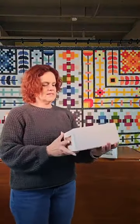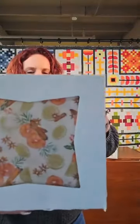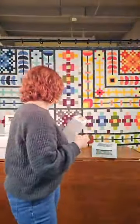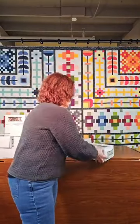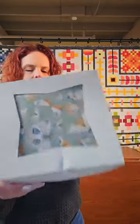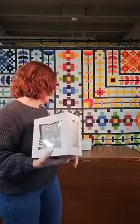This one, Spiced Tea is what this is called. So we have oranges, cinnamon, another warm, cozy feel. And this one is called Moths. I love this one. This is one of my favorites also. I love this designer. So a lot of fun designers. This one I believe is Ray Ritchie, which I love their stuff.